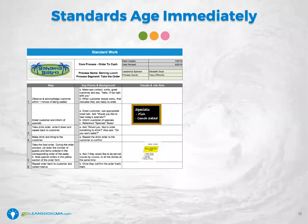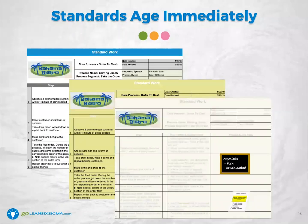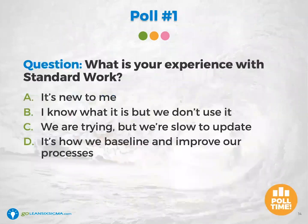And we leave old versions of standard work somewhere on a shelf or a drive. And we don't think about them anymore. We just keep tweaking the process and hoping that others will follow our lead. And sometimes we don't even know where the standard worksheet or the standard operating procedures are. And that means we're doing on-the-job training. And if you're doing on-the-job training, then whatever I know, I pass along to somebody else. And whatever I do wrong, I pass along to somebody else. And everyone's doing that. So you get more and more variation. So standards age immediately.